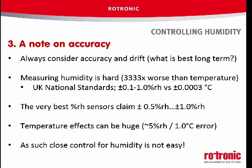And the classic thing when someone puts a handheld next to a sensor and sees a 2% difference is: is that actually a difference, or is it just errors on the two probes, or uncertainty of the calibration on those probes? It's a difficult one. So just be aware that it's not as precise as temperature. Don't expect miracles.